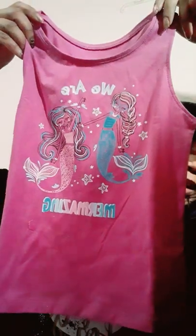That's that. And here's something else I picked up. I just picked this up for her tonight. And it says, "We are mermaizing." She loves mermaids, y'all. I just got this for her today. And it was only $4.48. And this is the Wonder Nation brand at Walmart. Okay. Y'all, this one is cute. Like, oh my God.